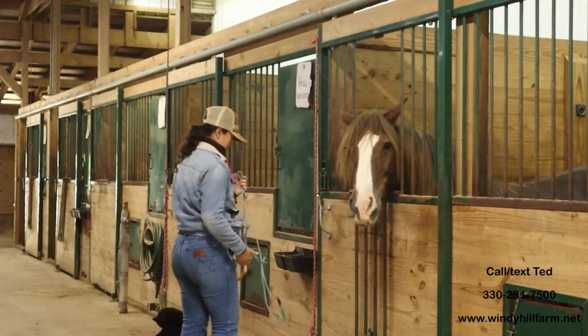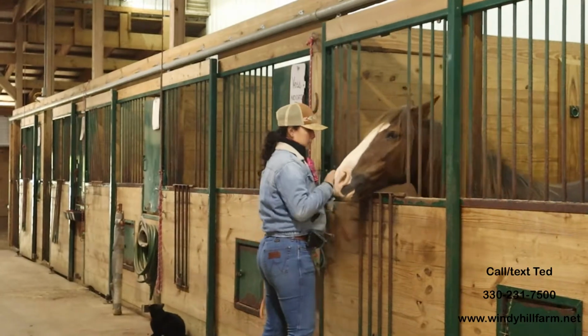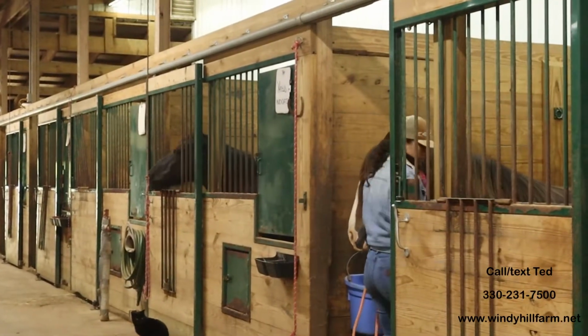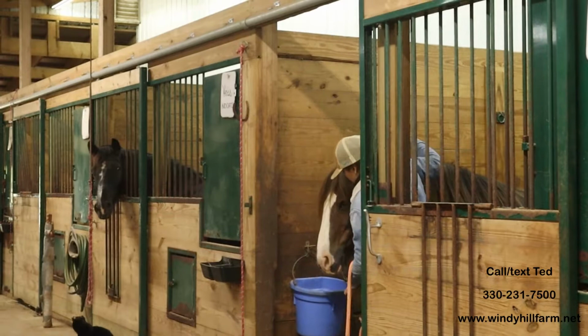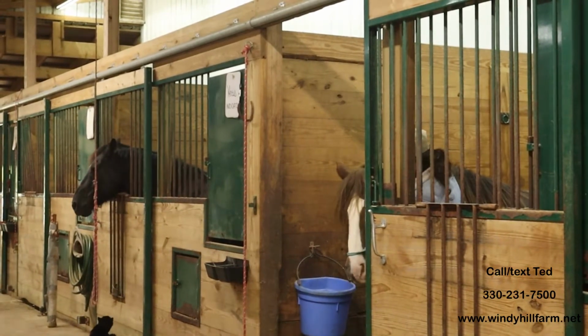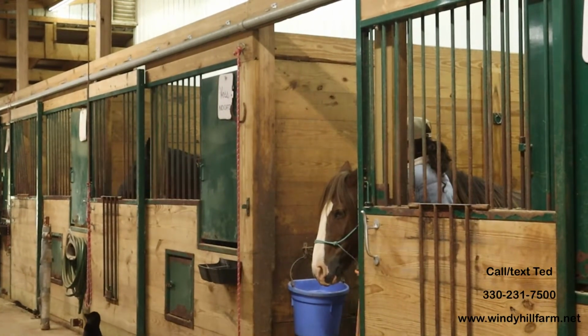My name is Nicole and I'm one of the assistant horsemen here at Windy Hill Farm. Harvey is a 2013 Haflinger Pony Gelding. He stands 13.2 hands tall, and I've had Harvey with me here at Windy Hill Farm since there was 6 inches of snow on the ground. I've used Harvey all summer for lessons and different times that I needed a horse to help teach people in our lesson program.